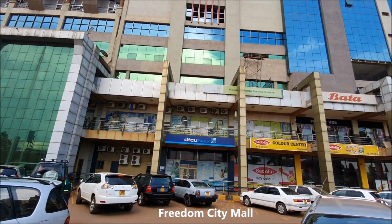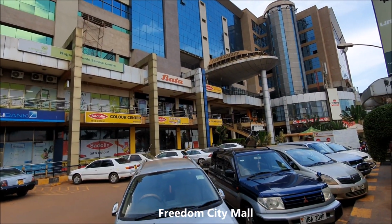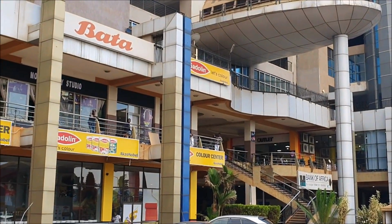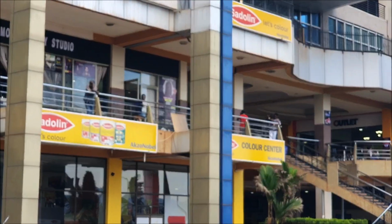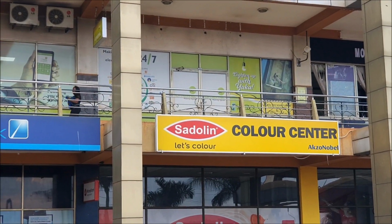Another mall not to miss in Kampala is called Freedom City, which is located along Entebbe Road, 20 minutes from the city center. Shopping malls in Uganda are much more than malls. If you're visiting Kampala, you could almost spend your evenings in these luxurious malls alone because there are so many and each of them is unique in its own way.